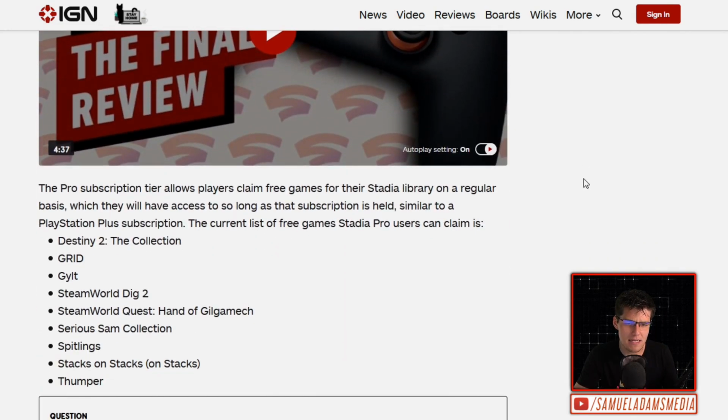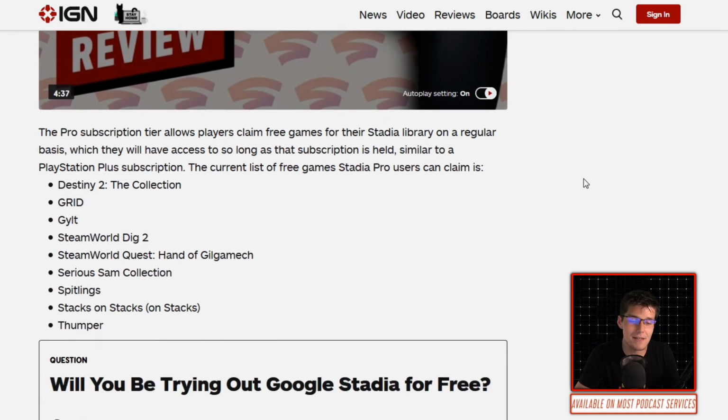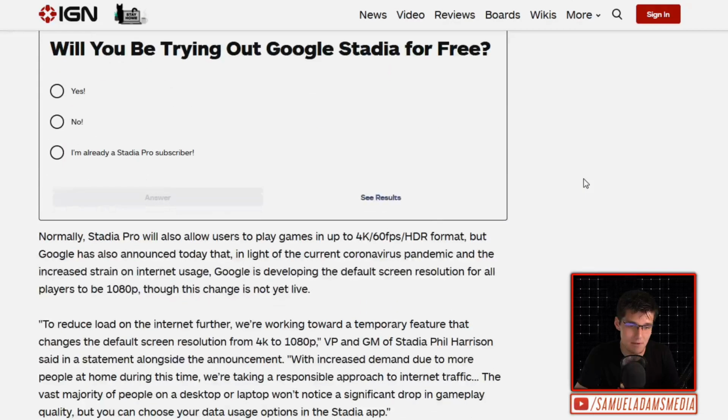The Pro subscription tier allows players to claim free games for their Stadia library on a regular basis, which they will have access to so long as that subscription is held, similar to a PlayStation Plus subscription. The current list of free games Stadia Pro users can claim is Destiny 2 The Collection, Grid, Guilt, SteamWorld Dig 2, SteamWorld Quest Hand of Gilgamesh, Serious Sam Collection, Spitlings, Stacks on Stacks on Stacks, and Thumper.